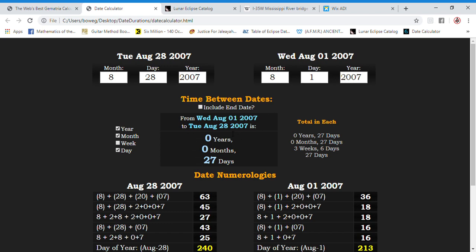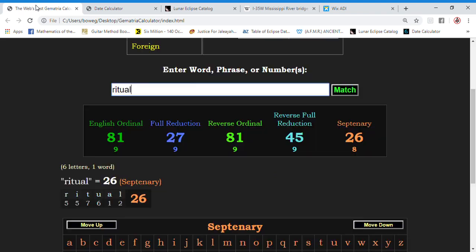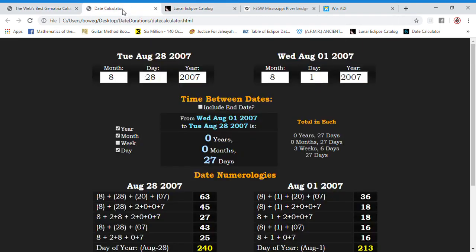So the most recent lunar eclipse after the bridge collapse on 8-1 was 8-28, 27 days. And the word ritual equals 27 and 81, you see. It was 27 days from August 1st. Not a coincidence, folks. So check your lunar eclipses. Compare your dates, which is also on gematrinator.com. Go to the date durations calculator.